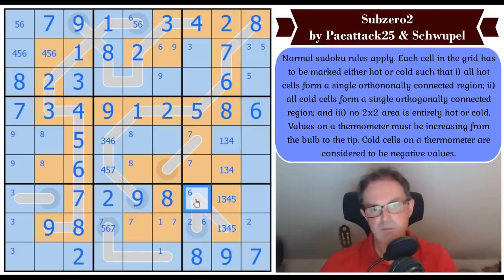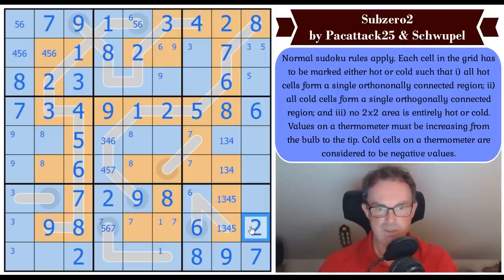Now, okay. So if this was... Yeah, that can't be minus 6, because that needs to be more minus than 7, 8, and 9 have gone. So that's 6, which places 2 in the box, which puts 2 into one of those squares. That can't be on the tip of the thermo. That would have to be a 1. So that's 2. That's 7, apparently, using pencil marking.